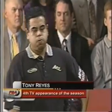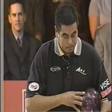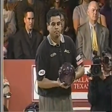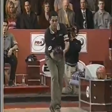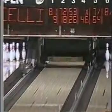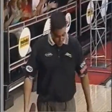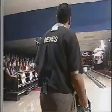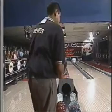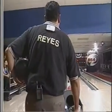Let's see what our CATS system is telling us, how far he moved right. You can see the 4th TV appearance. He says he's learned how to be on TV. He saves his energy. My CATS system is telling me that he moved 9 boards right, location at the arrows. That shot there was about to the 17th board, which is about 2 boards left of the 3rd arrow on the right side of the lane. Previous to that, he was at the 25th board, which would be the 3rd arrow on the left side.